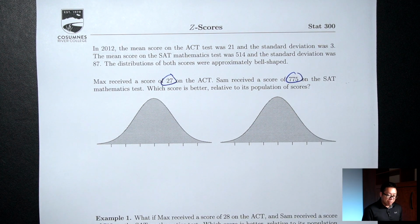Well, no, because these are two different tests that are graded on two different scales. So we can't just compare them directly. It's like asking who's better, Steph Curry or Shaun White. These are two different athletes playing two different sports. So it doesn't really make sense to compare them directly. How do we compare things that we can't compare directly?